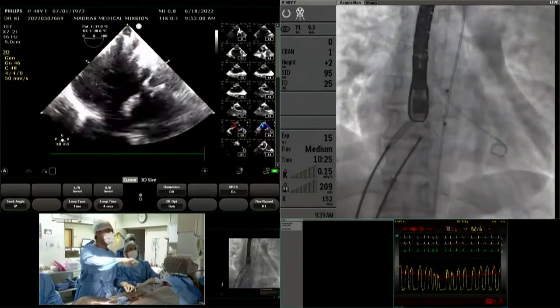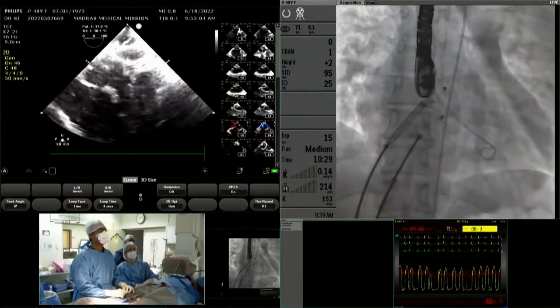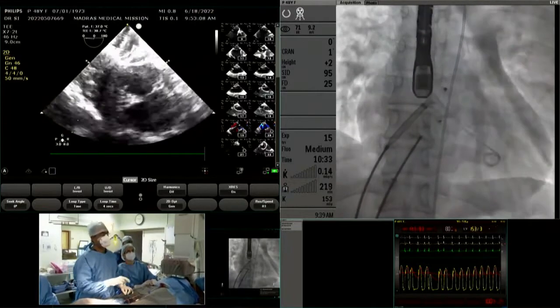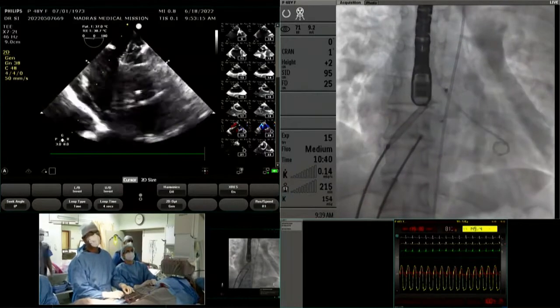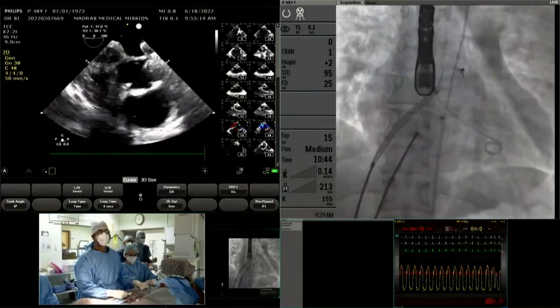Pramod, show me left side a little bit. Yes, sir. Left side. Let us see. So now unsheathing of the bigger one. I scan and reduce the gains. The device is prolapsing the aortic margin. So I will take it inside.